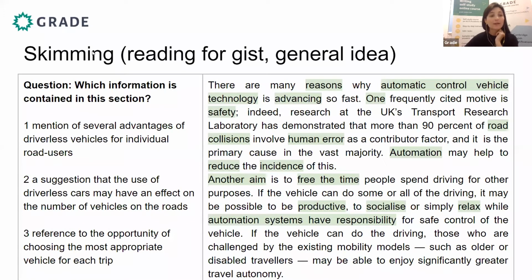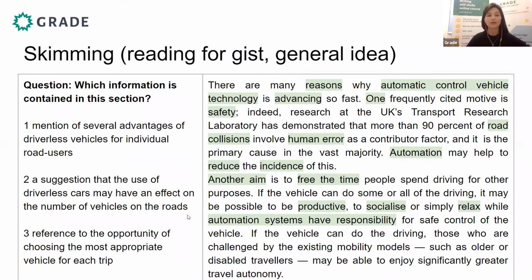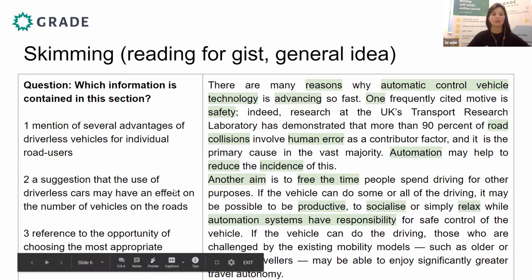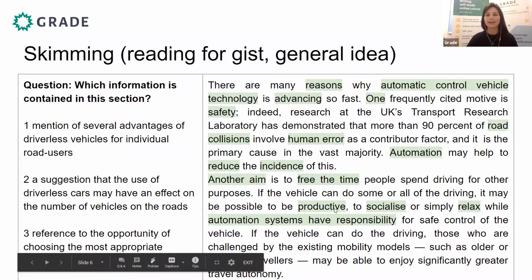Now, another thing that we are going to do here is to answer the question. So we have skimmed the text. We understand what it is about. You are absolutely right. You've given the right answers. Now you can answer the question: which information is contained in this section? 1, 2, or 3? Mention of several advantages, a suggestion that the use of driverless cars may have an effect on the number of vehicles on the roads, or reference to the opportunity of choosing the most appropriate vehicle for each trip. So, which do you think, 1, 2, or 3?